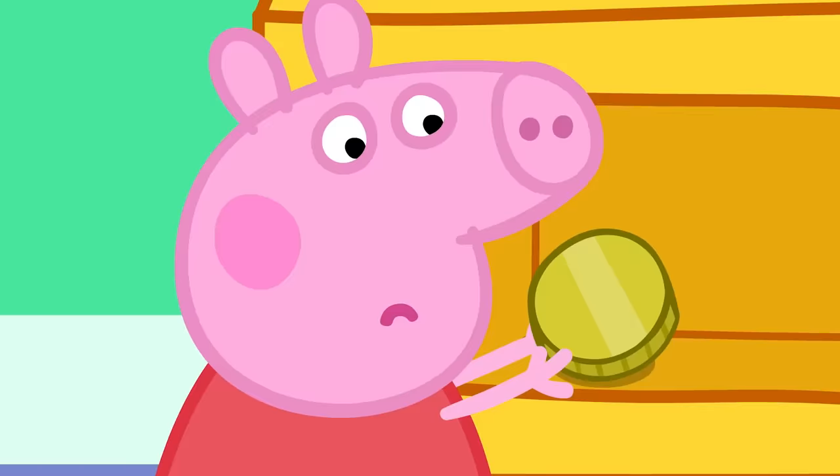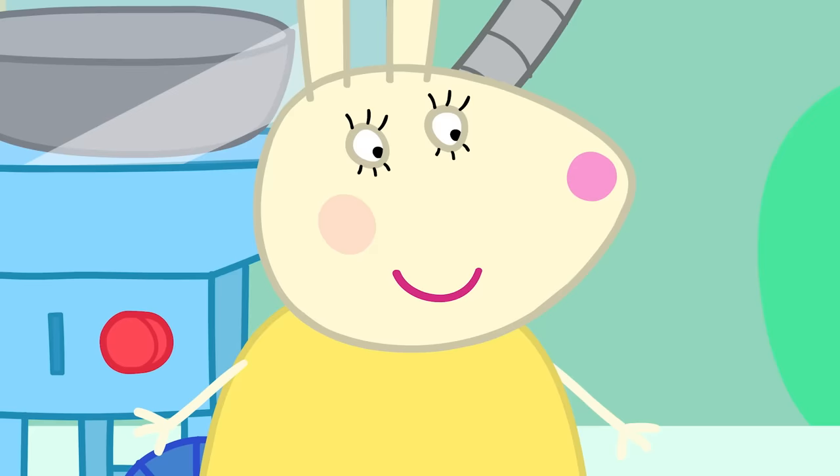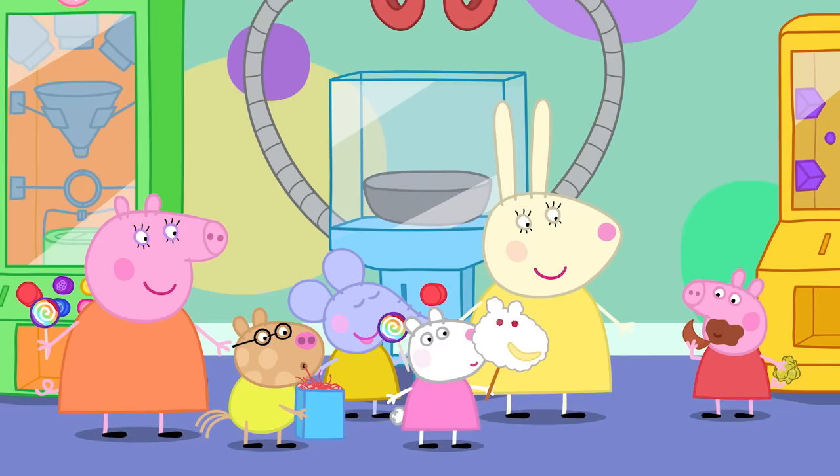But I thought this was a sweetie machine, not a money machine. Can I use this to buy some real sweeties? You don't need to. That coin is a sweetie, Peppa. It's a chocolate coin. Chocolate! Hooray! Peppa loves a sweet treat from the sweet shop. Everyone loves a sweet treat from the sweet shop.